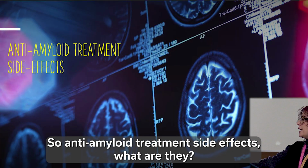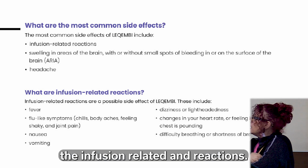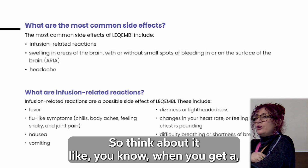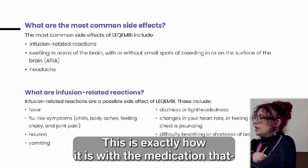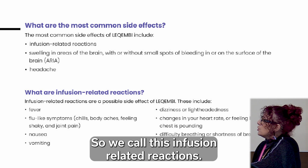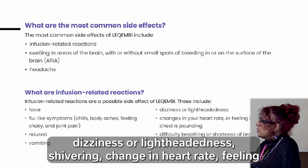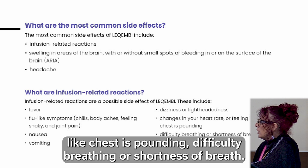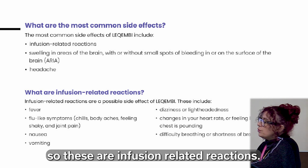So anti-amyloid treatment side effects, what are they? The most common side effects are infusion-related reactions. Think about it like when you get a vaccination: it is expected to have cold-like symptoms. This is exactly how it is with someone getting Leqembi or donanemab. We call these infusion-related reactions. I'll define what those are: fever, flu-like symptoms, nausea, vomiting, dizziness or lightheadedness, shivering, change in heart rate, feeling like your chest is pounding, difficulty breathing, or shortness of breath. This is probably the extreme, but these are infusion-related reactions.